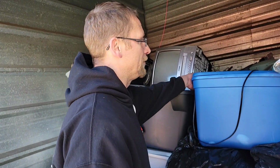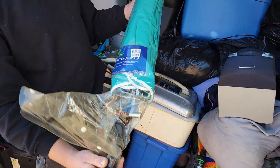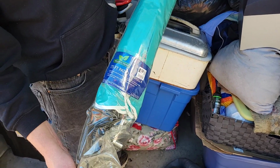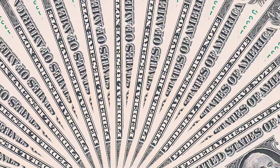You never know where you're going to find a storage unit. We all know about that. Like this, let's say a nice little $40 patio umbrella. All this stuff, hey, we're adding up. Definitely going to make our money back. The question is, how much money?